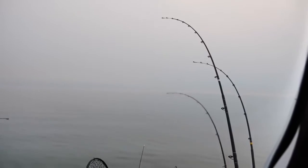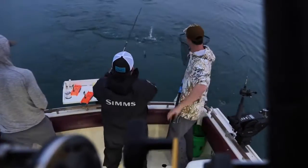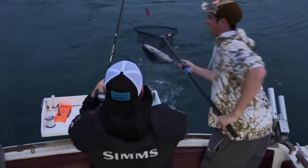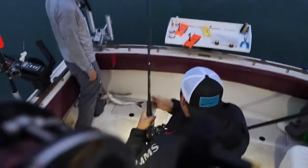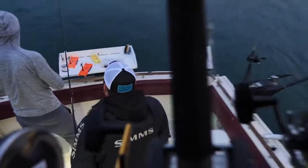Oh! Oh! You gotta bite the head off, Matt. That's the rules. Well, that's perfect size for it. Woo! Heck yeah! Look at there. What was that depth on that? That was down 15 feet. 15 foot. He's a high rider.